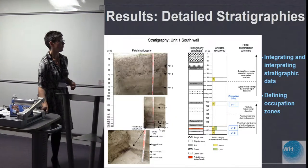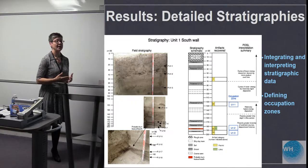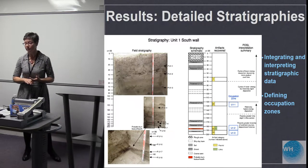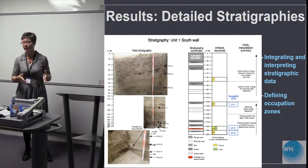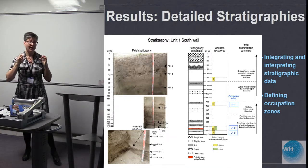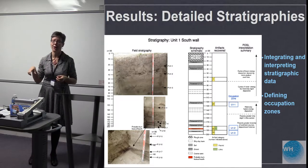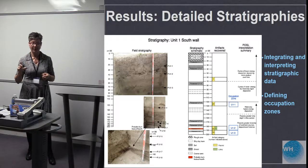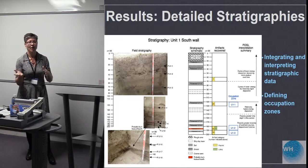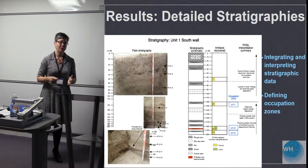So our results of the phase one was to construct detailed stratigraphies that integrated all of our measurements and the OSL profile. So I took the field stratigraphy and then I made a schematic out of it. The regulatory requirement was that we excavate in 10 centimeter arbitrary levels. So I correlated the artifact recoveries from those with our stratigraphies, and then I started to delineate occupation zones.